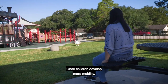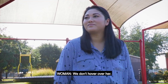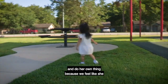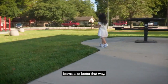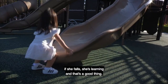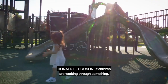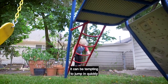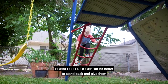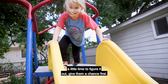Once children develop more mobility, you can find activities where they can move around more. We don't hover over her. We like to watch her explore her surroundings and do her own thing because we feel like she learns a lot better that way. If she climbs over things and goes down the slides, if she falls, she's learning, and that's a good thing. If children are working through something, it can be tempting to jump in quickly and show them the answer. Whoa, cool balance. But it's better to stand back and give them a little time to figure it out. Give them a chance first.